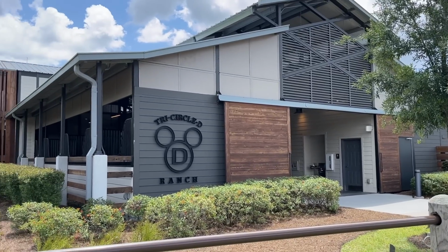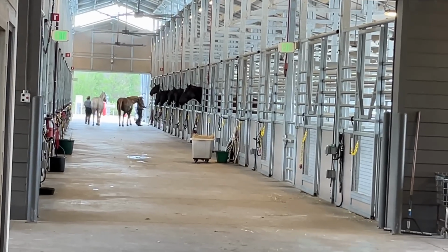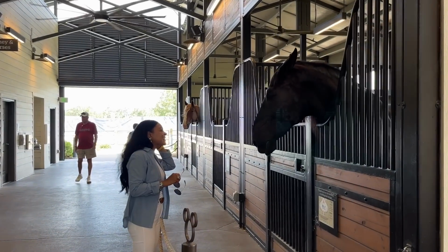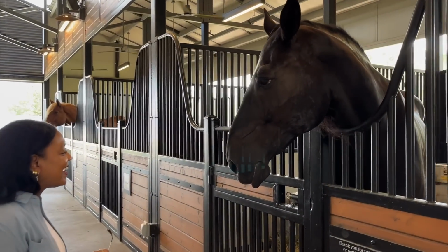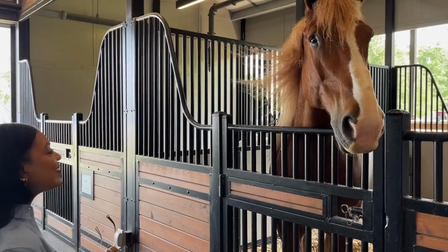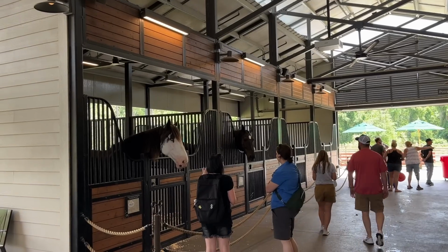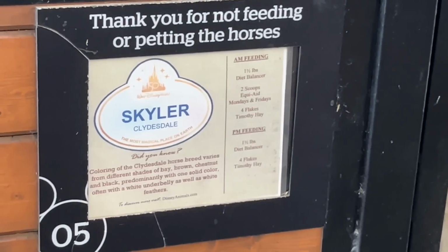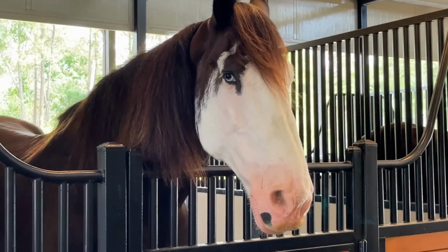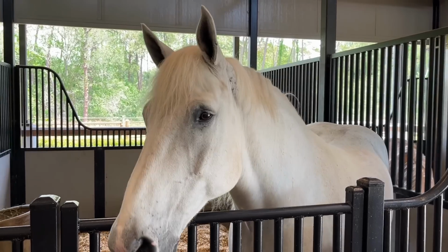And one of my favorite things here at the settlement is the Tri-Circle D Ranch, where they house all the horses here at Disney World. Inside, you can get up close to some of what I consider to be heroes, those who work in the theme parks. And one of my favorites this year is Skylar, a Clydesdale, weighing in at over 2,000 pounds. Not to mention the beautiful Grady, a Percheron.